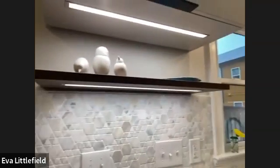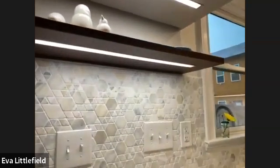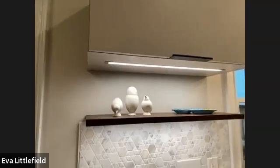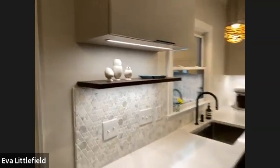If it's part of the budget, because I know it's an expensive line item, because if you can see all of the routing for each light is built inside, so it does add up a little bit, but it's definitely a cost that I'm happy to have spent because I think it really does add a lot to the kitchen design.